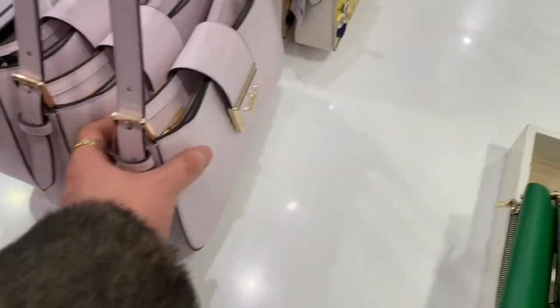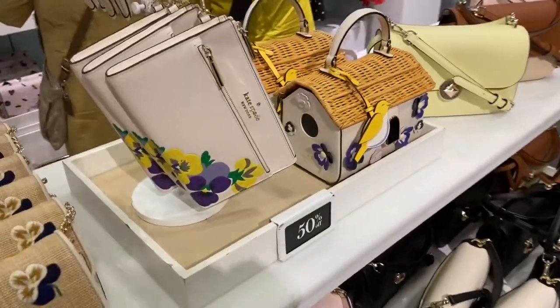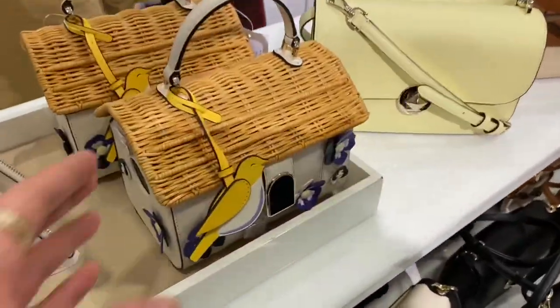Pale emeth? I don't know what that means. Is it blue? Maybe it's light blue. I think that was like very pale blue.